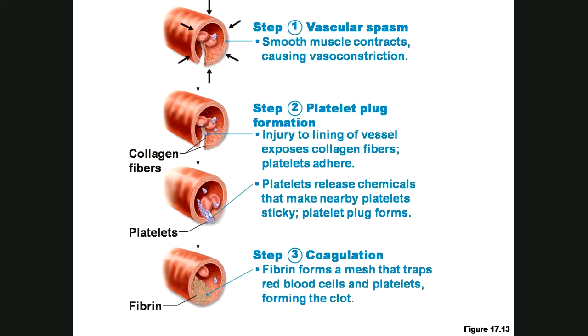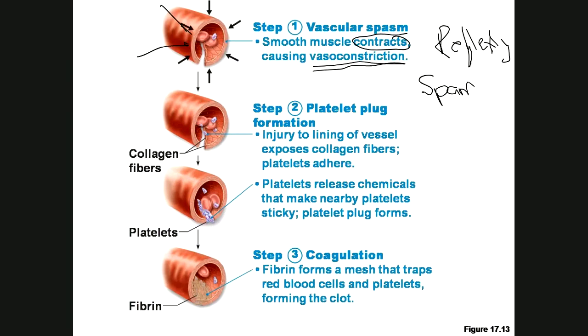And here's what's going to happen. Here's our vascular phase. And what happens with the vascular phase is we're going to get vasoconstriction. So it's like a reflex. If you cut this blood vessel, it reflexively contracts. The muscle contracts, you get a spasm basically, and that spasm is going to cause this to constrict. Well, remember, if you vasoconstrict, the internal diameter gets smaller, and so less blood is going to escape.